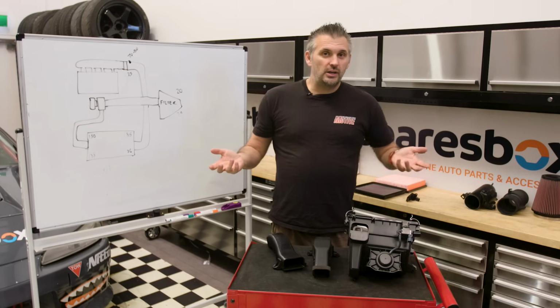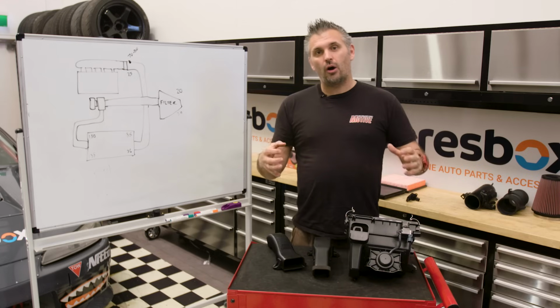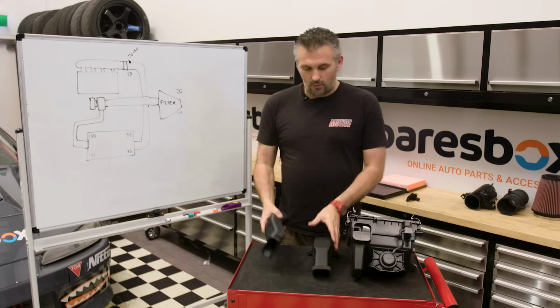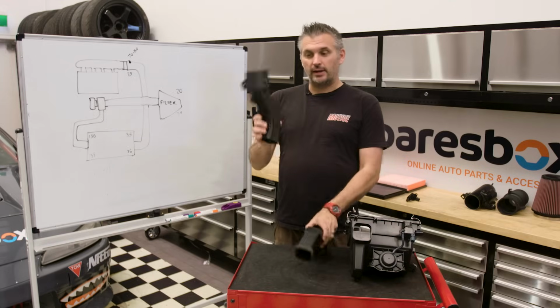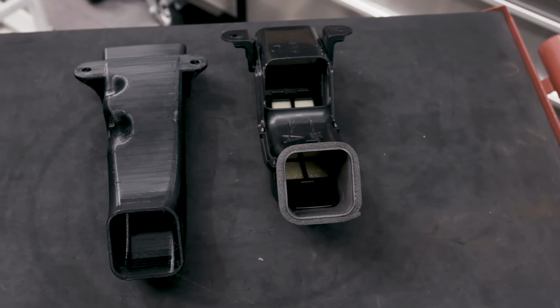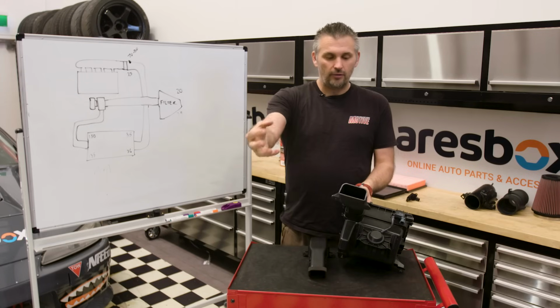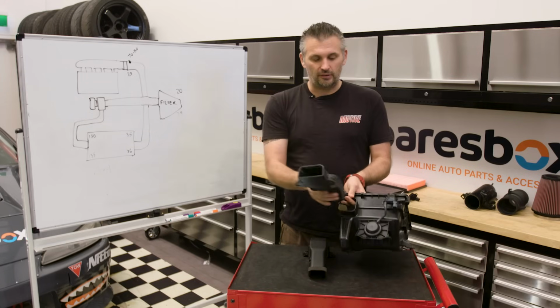So what can you do with the GR Yaris? Well, you want to get actual cold air from outside the car into these intakes into the airbox. Now, one way to do that is replace the factory intake with a sealed one. So that goes in here and is now putting actual fresh air from in front of the car through the grille into the actual airbox itself.